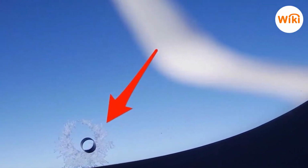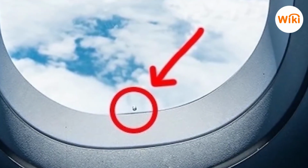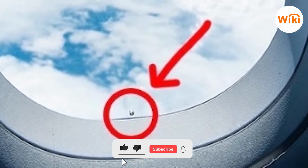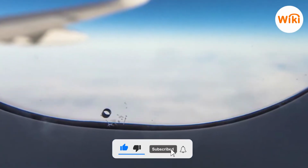Holes in aircraft windows. There are two reasons for this small hole to exist like this. First is to compensate the air pressure as the plane rises, as for the other reason is to avoid labored breathing.